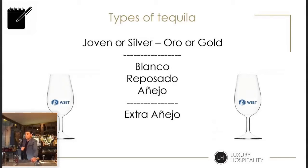Reposado means 2 to 12 months of aging in this barrel, so more wood flavors, more oxidization, it becomes a little softer. And añejo, that's from 1 year to 3 years, roughly. So there's more wood flavors, the agave flavors become less and less, and eventually you have extra añejo, muy añejo, which is 3 years and older, usually till maximum 5 years.